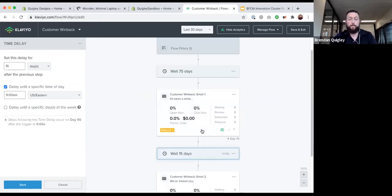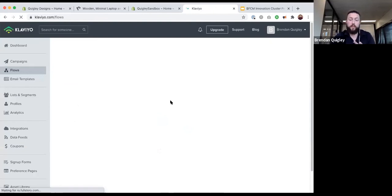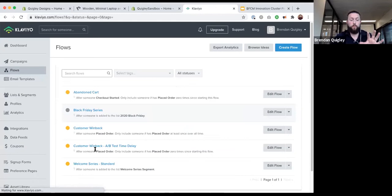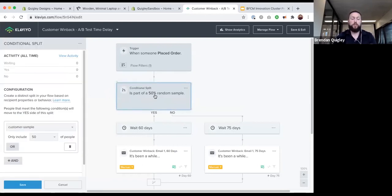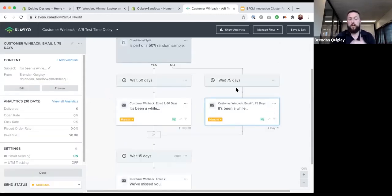The other win back scenario I have here is an A/B test using a conditional, which lets you test how long you should wait before you send that win back email if they haven't made a purchase. And so here's an example. We're going to test 60 days and 75 days. So we're just going to do a conditional split random sample of 50 people, and you're going to send them the same email. The only difference is that the initial time is different.